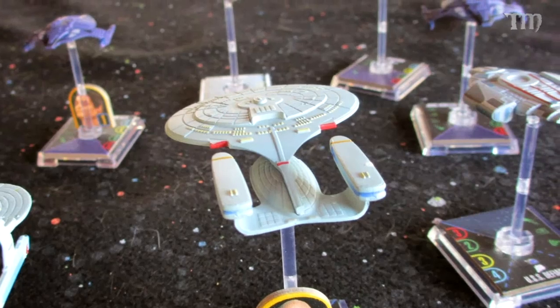The models themselves, from what I can tell, are from WizKids' previous Star Trek Clix game. They just took them off those bases and snapped them onto the new bases that work for the X-Wing engine, those clear square bases that the little cards slip into. But they're basically the same models as the normal HeroClix Star Trek game.